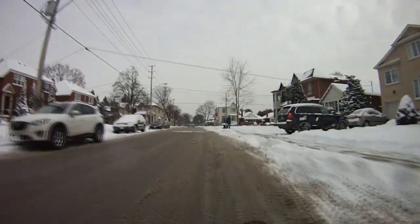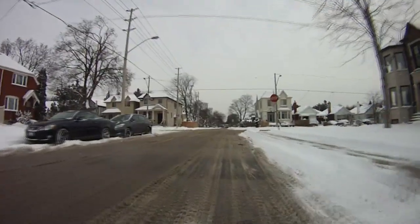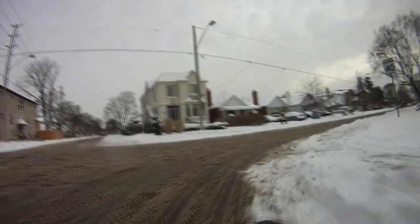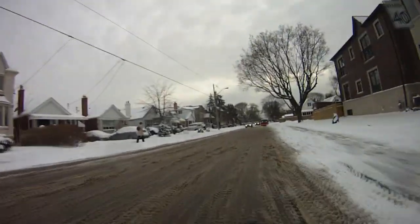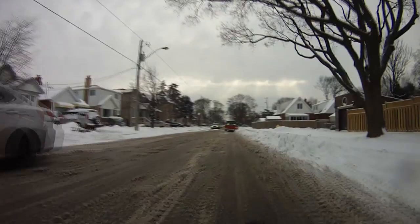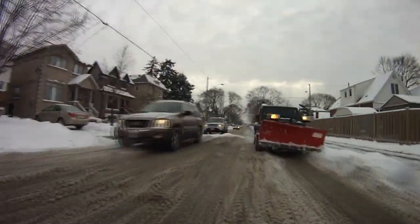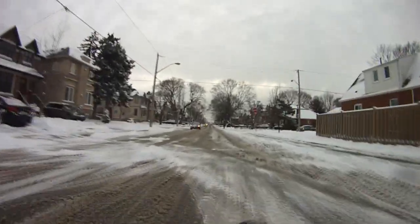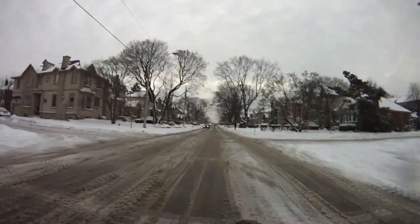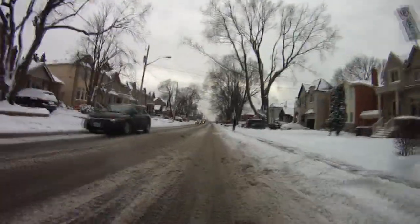There's somebody using a snowblower. Alright, so Laird Drive, this is where we're going to turn. This is where the Canadian Tire is. And actually, before I stop, I'll just drive around a little bit further and show you what that whole area looks like where I'm going with all the different stores. Just for fun.